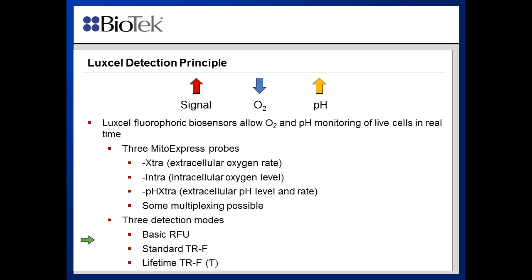It also allowed direct conversion of lifetime to pH calibration, H+ quantification, and extracellular acidification rate. Also, you can go directly to oxygen consumption rates. Our Gen5 software can integrate each of these detection steps and convert the data into lifetime, and I'll show you that a little later.